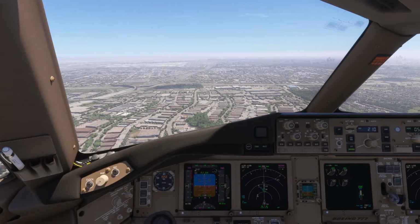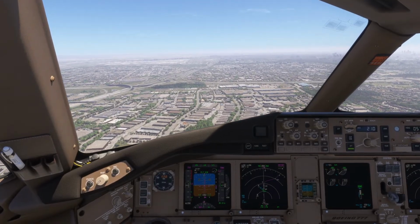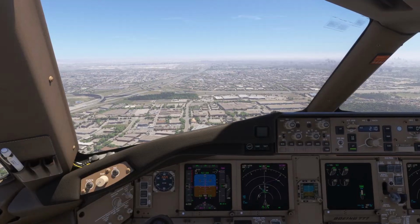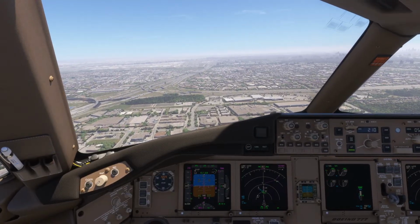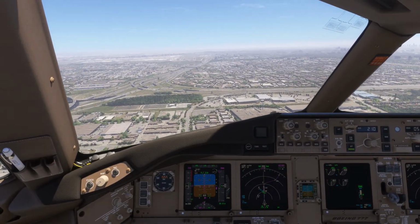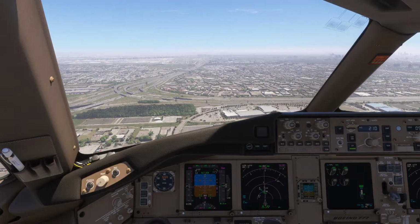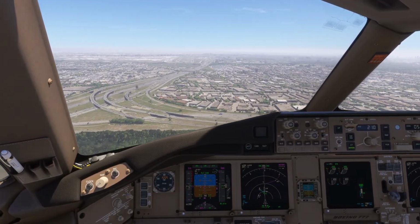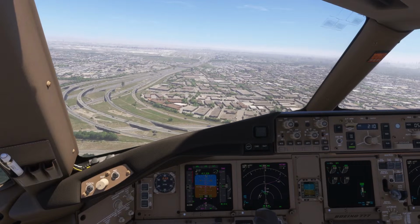Should we go manual on the throttles as well? Or I think it's quite rare for crew to use manual throttles if they've got the auto throttles available to them. We're going a bit high. 1000. Still going high.